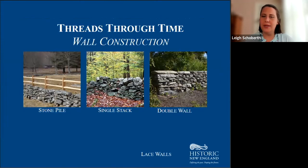We know the earliest stone walls were probably a combination of stone and wood, but in time the wood fence deteriorated, leaving behind stone piles. So most field boundary walls likely started as stone piles or a single stack. Single stack walls are actually the most common wall type, especially in Massachusetts. That's usually the examples that I'm seeing. Double walls are usually found on prosperous middle-class family farms, and they're a little bit more on the formal side. So keep in mind these different types of walls and how you'll approach them.